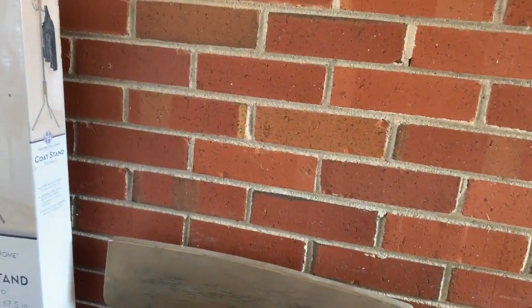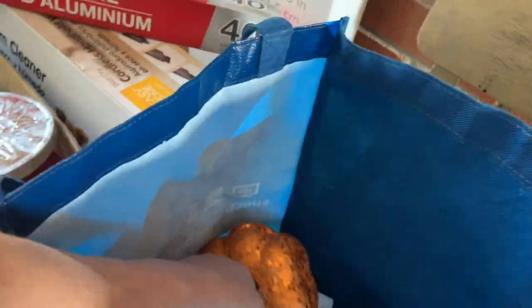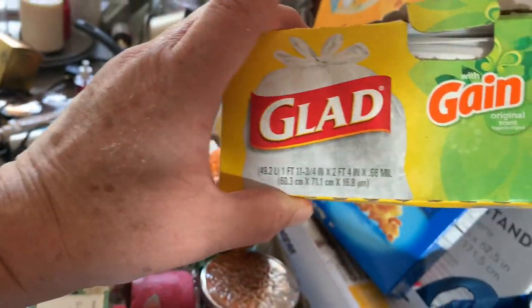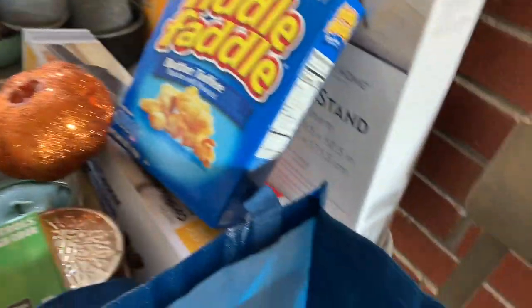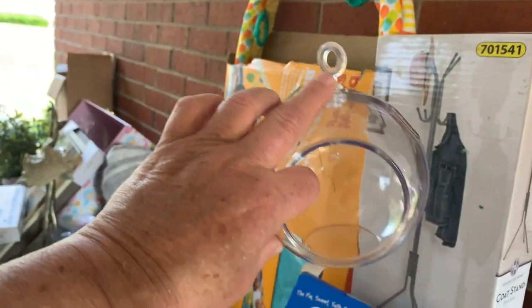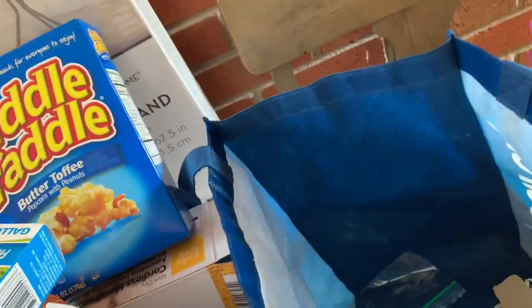So at the Dollar Tree, we found a non-woven laundry bag, aluminum foil, another little pumpkin. Another little pumpkin there. A box of Fiddle Faddle. Some Gain trash bags. Some storage snack bags. Some freezer bags. A pumpkin that says welcome friends. A hang up terrarium thing. Let's see. Some gallon storage bags. There's the freezer bags there. And then another one that says welcome friends. That was at the Dollar Tree right there.